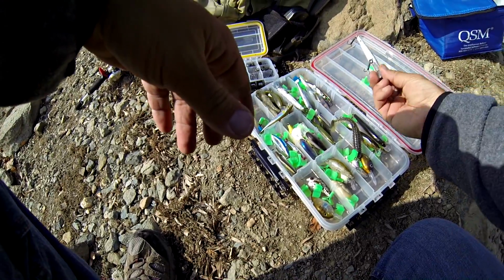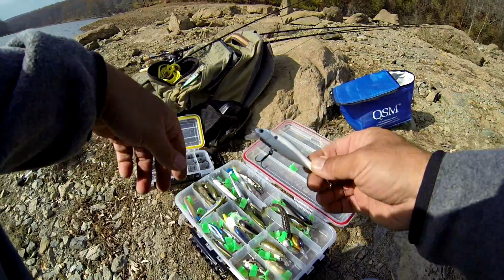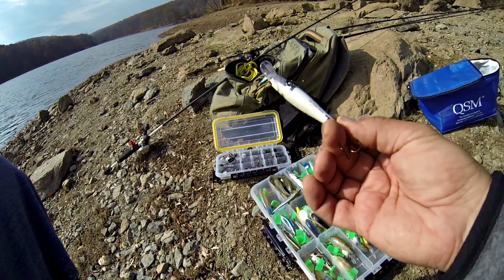So when I first came down here, the sun was not out. We had some clouds. So I had this little Storm Twitch Stick, which is basically the same exact silhouette as a Lucky Craft Pointer 78, but it's a lot cheaper. Guys, this is a lot cheaper.